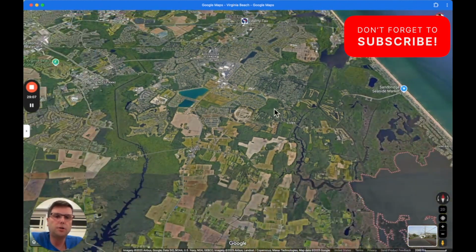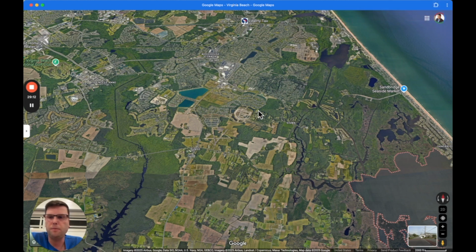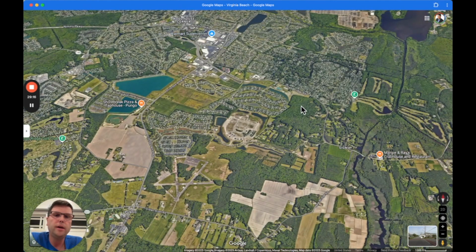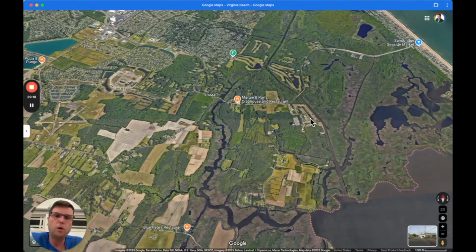I mentioned also, if you are going to be going to the beach, Sandbridge is where you should be heading. And we are right by Sandbridge here. So this whole area here is Nemo. As you head east on Sandbridge Road, talking about restaurants, I know I'm not exactly going over all the restaurants in the area, but Margie and Ray's Crab House and Restaurant gets extremely crowded, first of all. So you might have to wait when you get there, but it's not a fancy restaurant by any means, but it's got awesome seafood, especially the crab cakes. Just take my opinion on that.